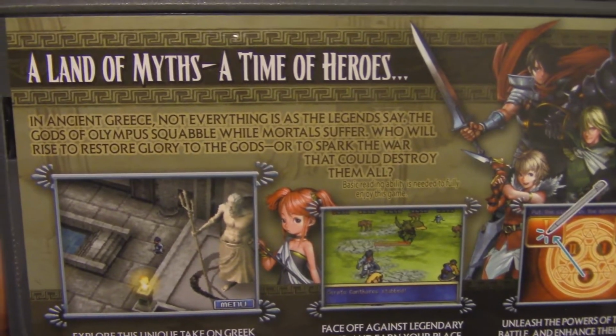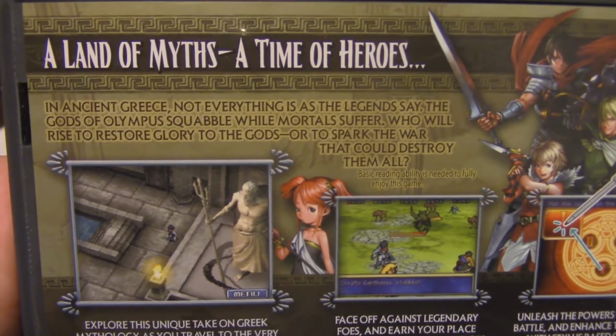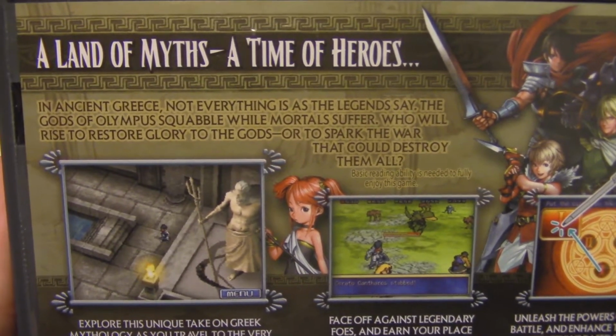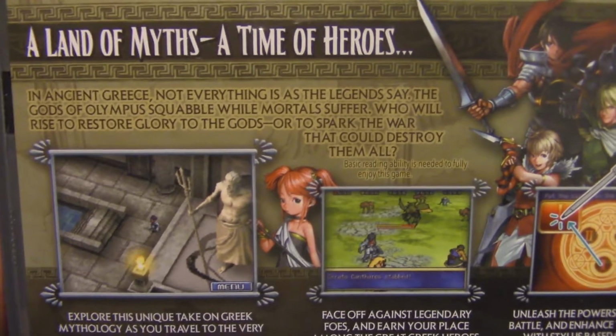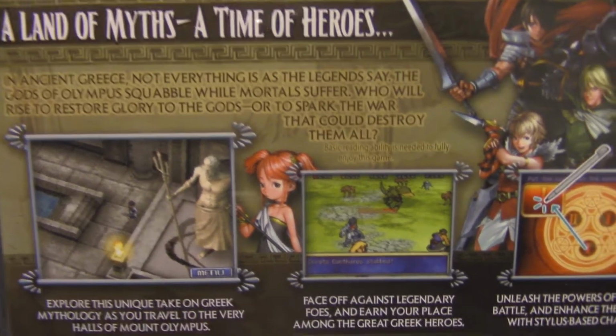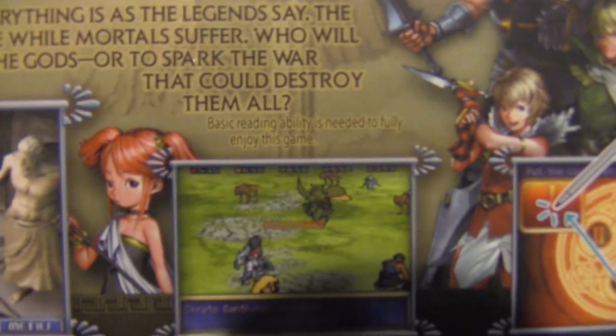A land of myths, a time of heroes. In ancient Greece, not everything is as the legends say. The gods of Olympus squabble while mortals suffer. Who will rise to restore glory to the gods, or to spark the war that could destroy them all? Basic reading ability is needed to fully enjoy this game.